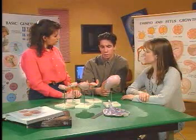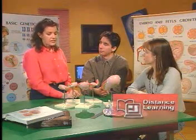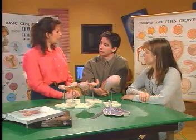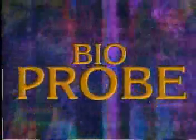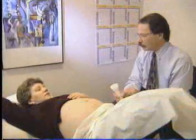So, how do doctors know so much about the fetus when it's still inside the mother? Well, there are several different imaging technologies available to observe the different phases of fetal development. One of them is called an ultrasound. So what is an ultrasound?